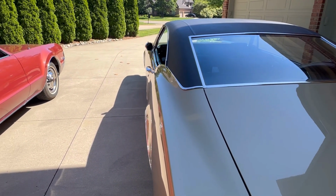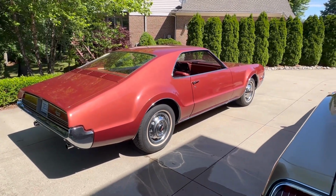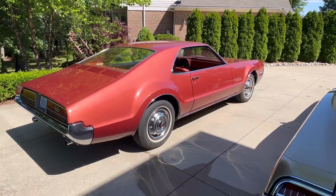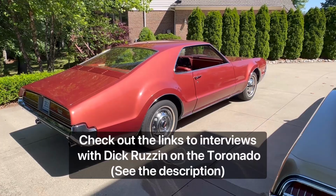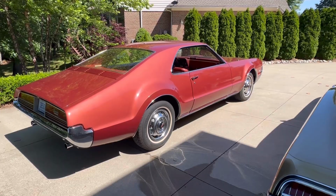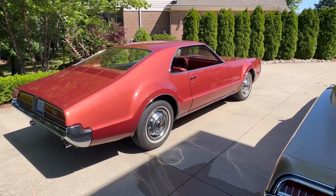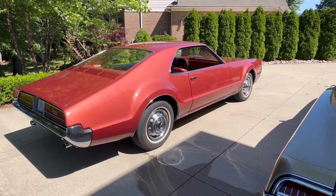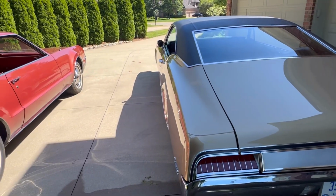So when they were developing this theme for the Toronado, if you watch the interview with Dick Ruzzin, I'll put it in the comment section, he talks about how Stan Weiland, the chief designer of Oldsmobile, had wanted to put this theme on a full-size Oldsmobile, and he called in Irv Rubicki, who was the former Olds studio chief, and asked what his thoughts were about it. And Irv said, "No, that's really not a theme for a full-size car. It's a theme for a more intimate vehicle like this Toronado." Hence why it's more muted on this car.